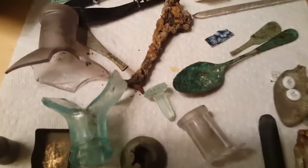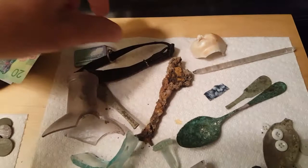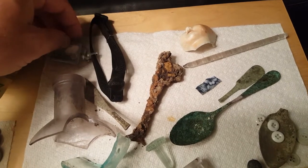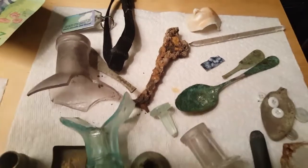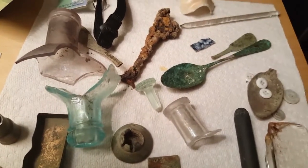I actually found my first cat tag or collar. I might return it to the owner. The address is on the other side. Most of this stuff here is from the bottle dig that I did with Cameron.